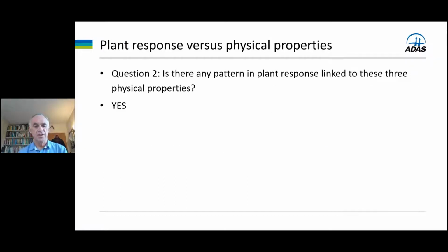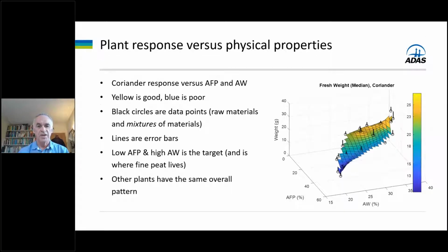The second question is, is there any kind of way of linking plant response to these three physical properties? Can we draw a nice picture of that? And the answer is yes. And here's the nice picture.